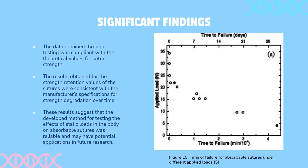The results of the study validated the effectiveness of the developed technique. The data obtained via testing in simulated biological conditions proved to be consistent with the values for suture strength reported by the suture's manufacturer. For instance, at a load of 34 newtons, the tested sutures were found to break almost instantaneously, which was consistent with the reported breaking strength of coated visceral. The strength retention values of the sutures obtained during testing also proved to be consistent with their theoretical values, matching the specifications for strength degradation over time detailed by the manufacturer.